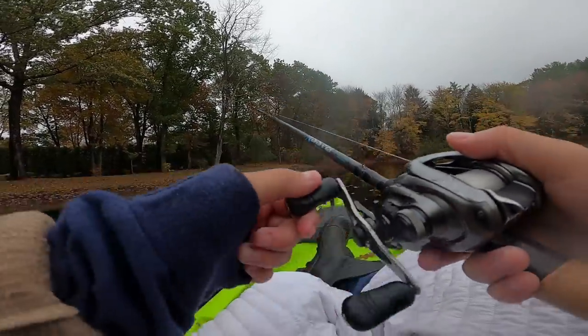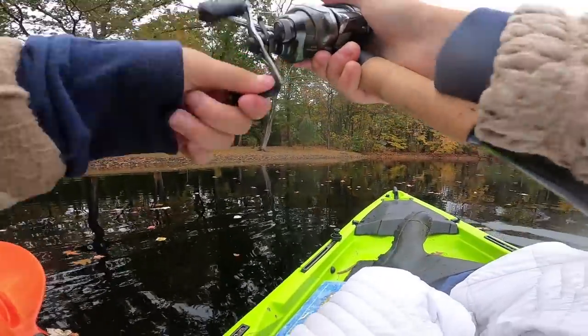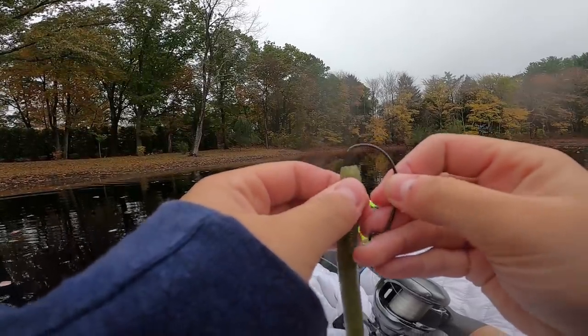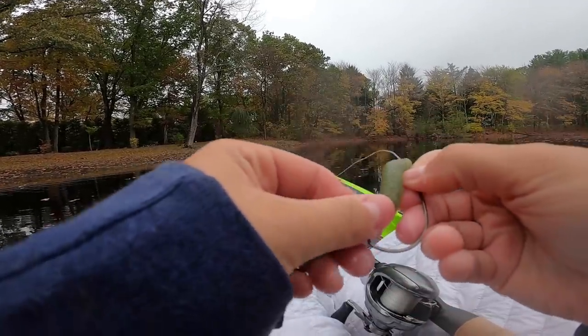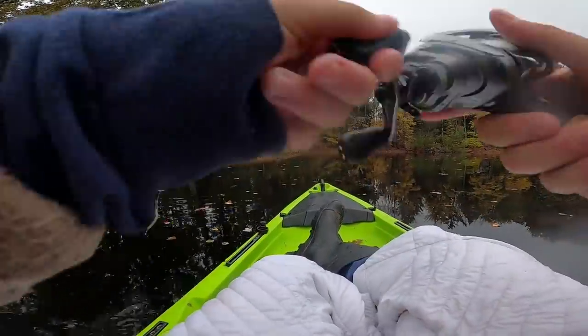Oh, no way. Oh, ripped it right out of his mouth. Should have let him eat it. I got really excited. This is what I've been doing almost every time, I'm casting literally on the bank and slowly creeping it into the water because I'm telling you, that's how shallow they are. It's not even a joke. It's so crazy. This lunker log is beat up right now.